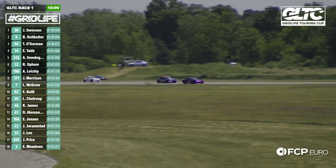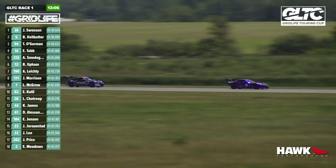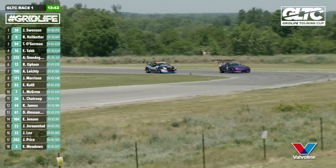Here we go, and as we expected, Jeremy Swenson running defensive to keep Heitkotter behind him on the back straightaway. This is heading towards turn number 11. We're closing in. He has never won a race in GLTC. Swenson is a recent race winner back at NCM.